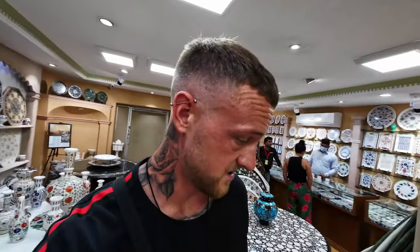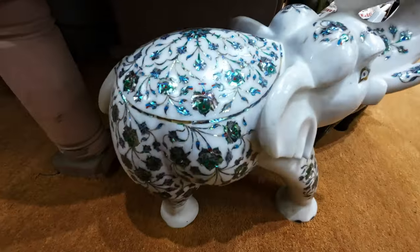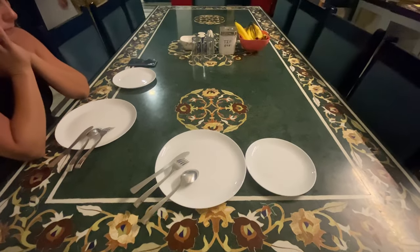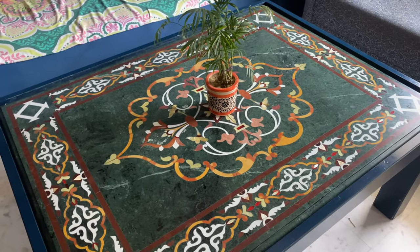All that colour. Right, look at these as well. They're absolutely stunning. You can get tables as well. You see the table at the homestay we're staying at? He's got the big dining room table, and he's got a coffee table as well, like this.